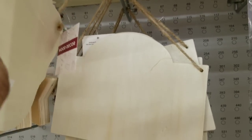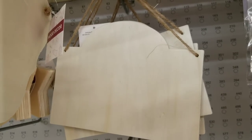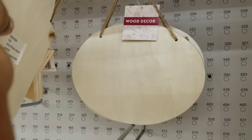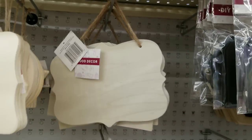So I saw this in a tag style. I have one here that has an arched top sign. And then in the back, they have an oval sign. So they had 3 different styles here for $1.25.